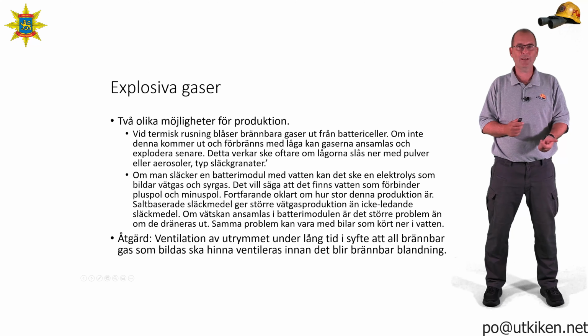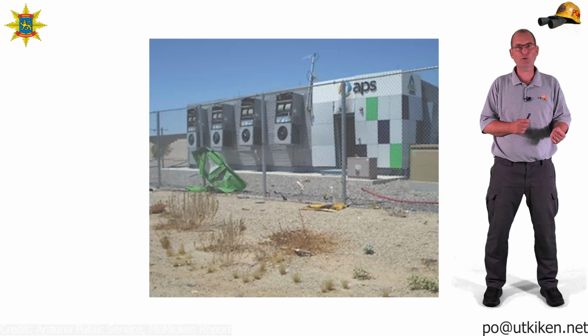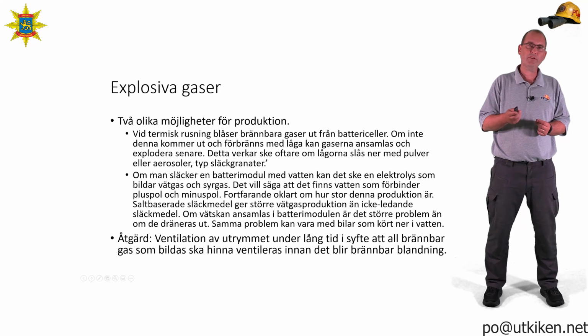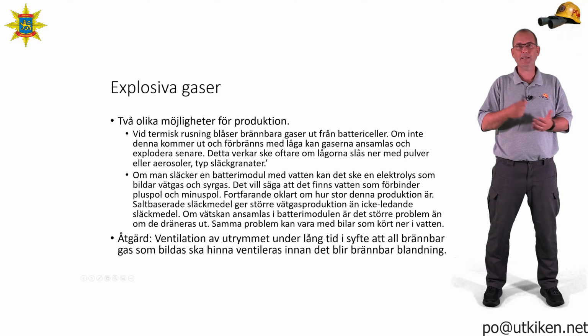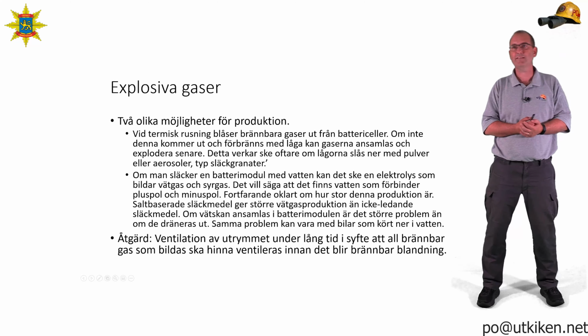We have the Arizona explosion in the battery energy storage systems. We have a Norwegian ferry where we had an explosion a long time after the original fire. And there are also descriptions of this in different reports. And in some cases, the use of dry powder or aerosols seems to have had some kind of influence on getting an explosion. I will show you a video of that a little bit later.